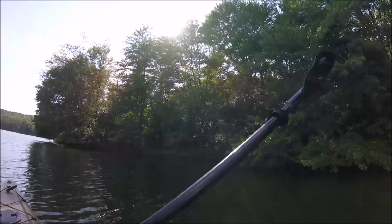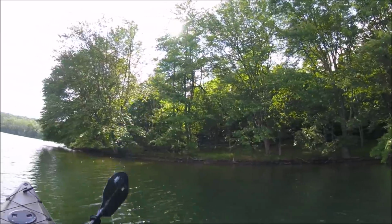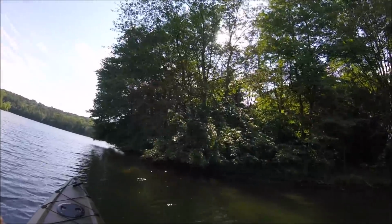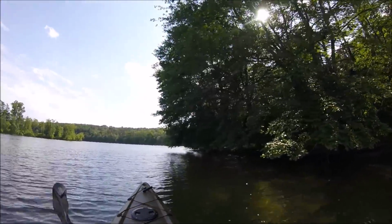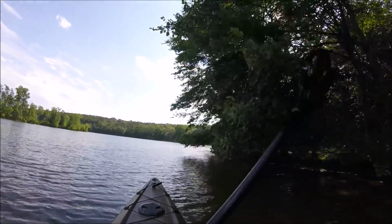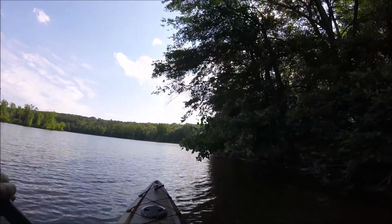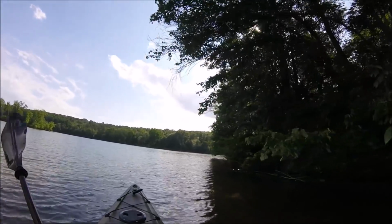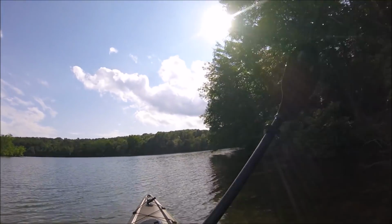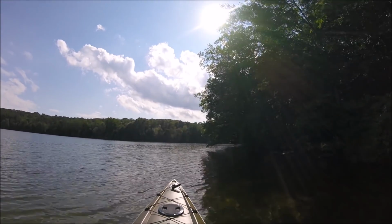There were two or three spots as we made our way down the main channel along the shoreline where I heard what sounded like the crashing of deer running off, you know, startled deer running through the woods, but I never did see any of them. Alright, we're almost within sight of it. Once we come around this last tree sticking out, we'll actually see our destination at least.